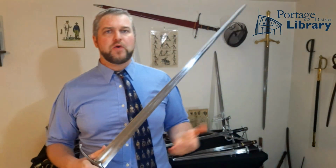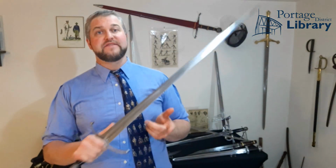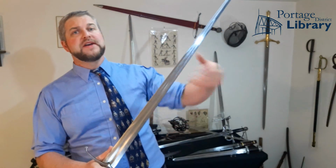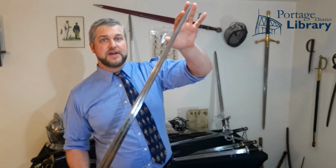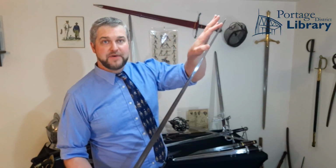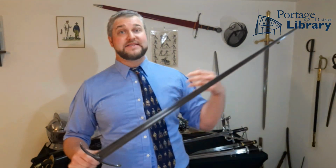Now, swords are different in how they are sharpened. Some of them have only one side of the blade that's sharp. Some of them have both sides that are sharp. Some have what's considered a sharp true edge, and then a false edge, being sharp only at the very tip up here. And it changes based on the culture, it changes based on the sword design, it changes based on the era, and it's really hard to categorize these swords.